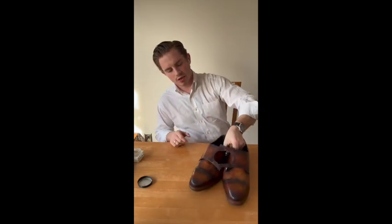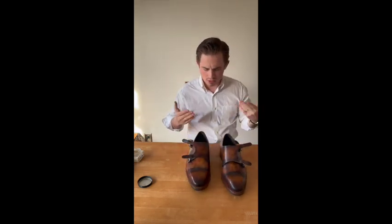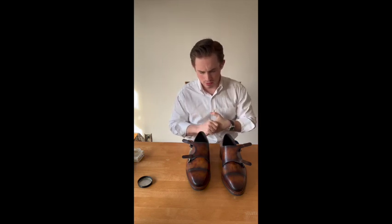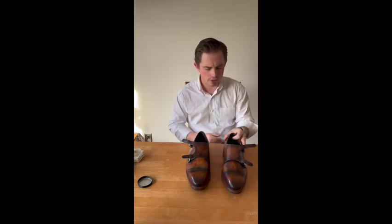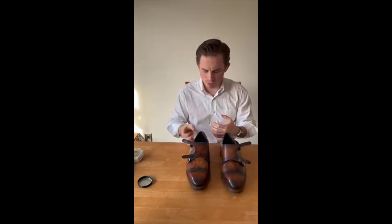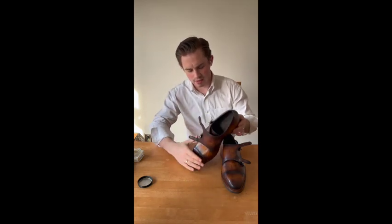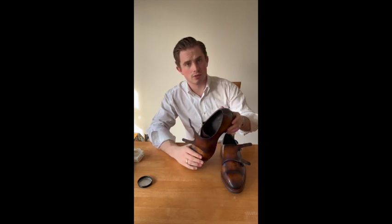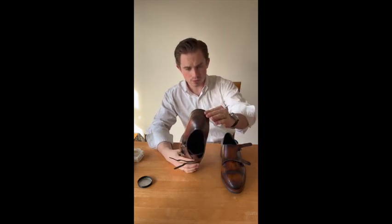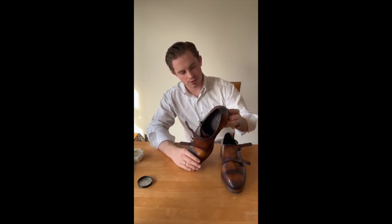You want to let the shoes dry for a little bit. Sophia recommends 3 minutes. I usually wait about 5 to give it time for the conditioner to really soak in, especially when using it on new shoes. The pores haven't been opened up in the leather yet to really receive that dye or the conditioner at this point. So while it's just finishing up soaking in, I'm just gonna look over a few more details.